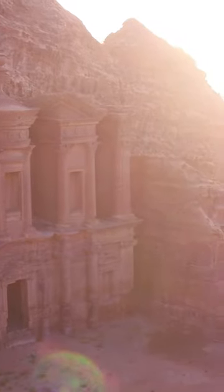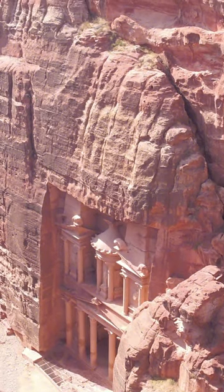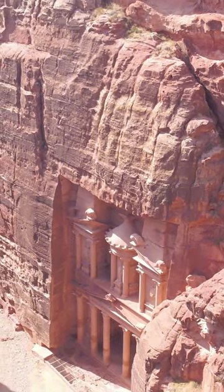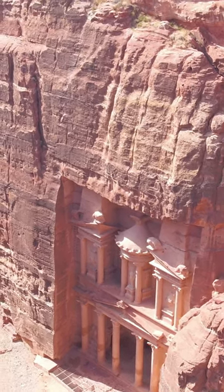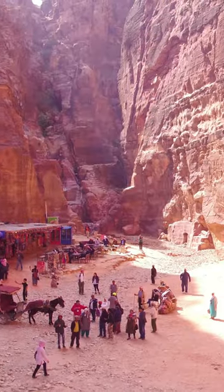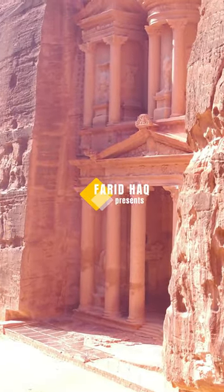The purpose of the Treasury is unclear. Some archaeologists believed it to be a temple, while others thought it was a place to store documents. However, the most recent excavation here has unearthed a graveyard beneath the Treasury. The Treasury comprises three chambers, a middle chamber with one on either side. The elaborately carved facade represents the Nabatean engineering genius.